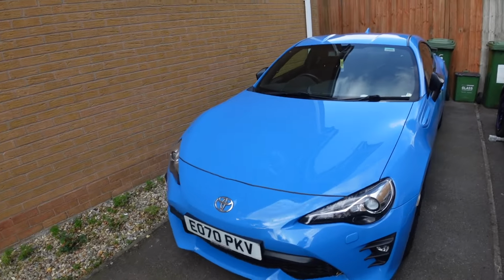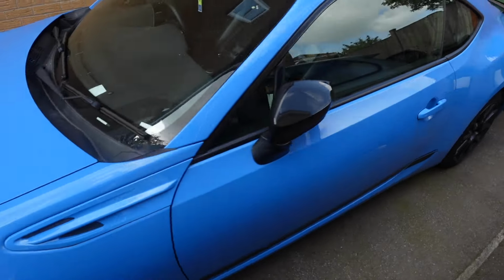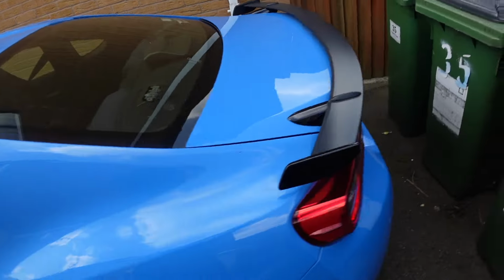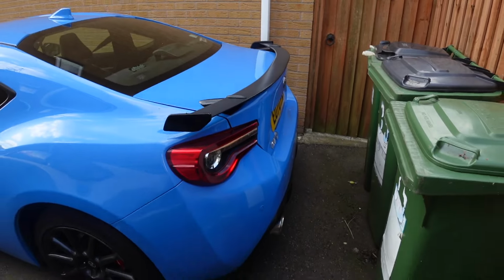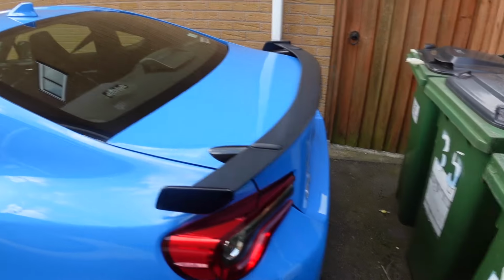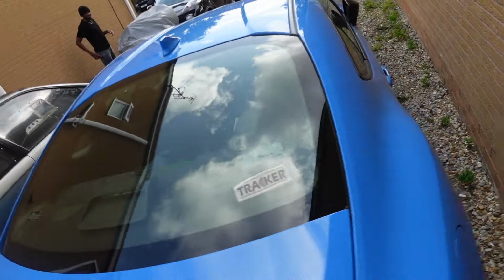This car is sick. Every time I come and see this car, I like this car. Man, not a Toyota fan, but the color is interesting. Very much so. Spoiler on the back, the proper race car. You know what I mean? Looks proper. Dope. It looks alright, innit?